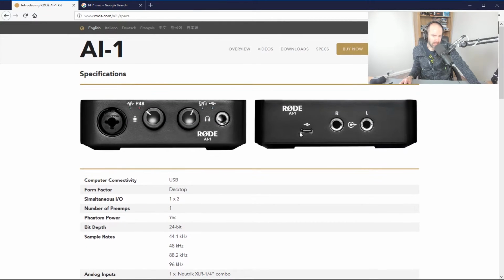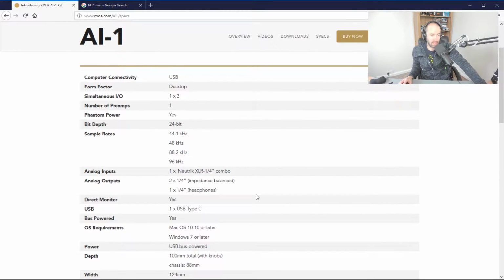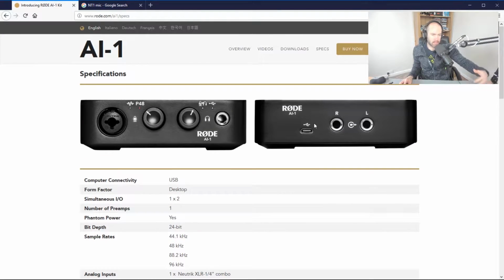This connects via USB, but you can see there it actually connects via USB Type-C. So I know that will annoy some people, but I think that's quite good. I quite like the fact that they're producing something that's going to be usable in the future. USB Type-C is the future, people.